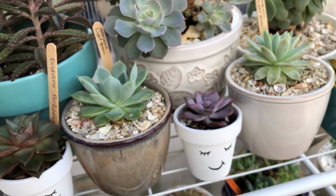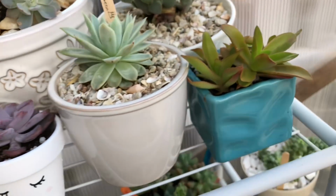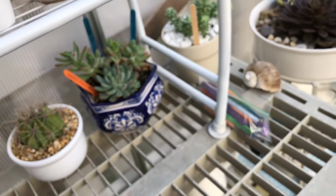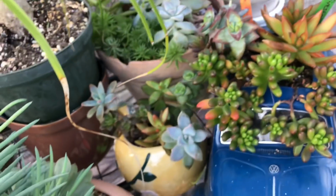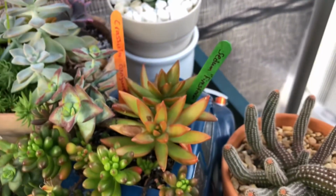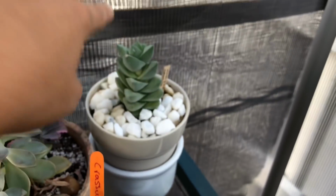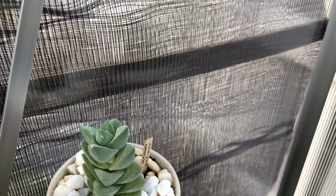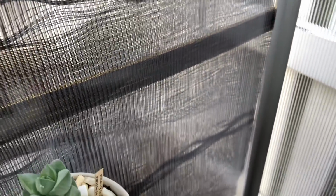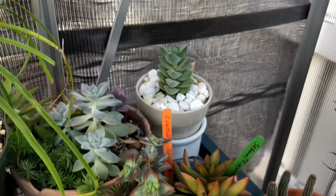I think that's it. No, I know which one. Where are you? Oh, right there. I brought in my Moonglow Crassula because I see a little bit of stretching there. So yeah, I brought it out here, see if I can stop that from happening. Is that dirt? I think, yeah, that's dirt. It's got some dirt on it. Okay. Anyways, so that's it.